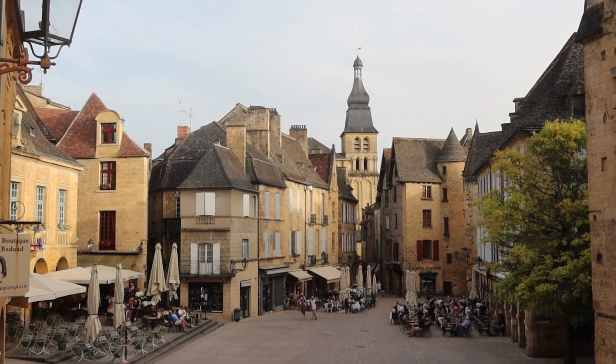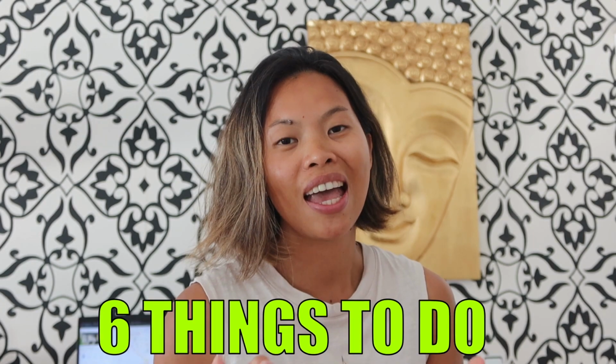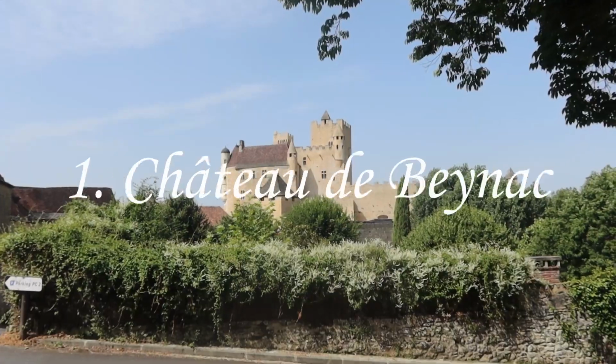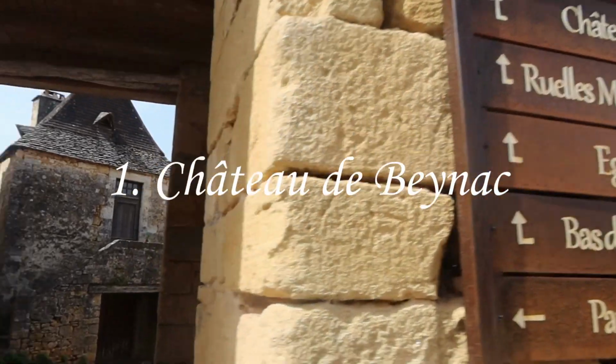We went to Sarlat-la-Canéda as we were invited by our family to go there for a holiday. Sarlat is a picturesque town, and apart from touring the town, we also did other things. And here are the activities we did, to give you an idea of some things to do there during your stay. Number 1, visit Chateau de Bellac.